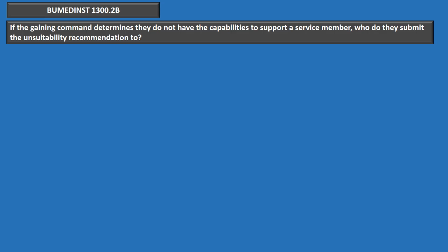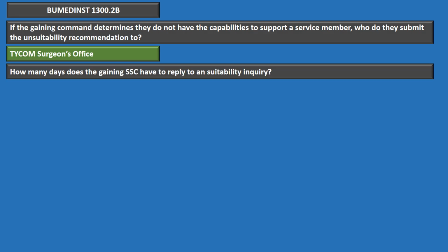If the gaining command determines they do not have the capabilities to support a service member, who do they submit the unsuitability recommendation to? They route that up to the TICOM surgeon's office.